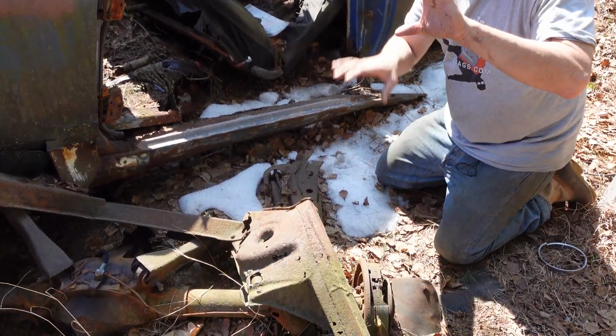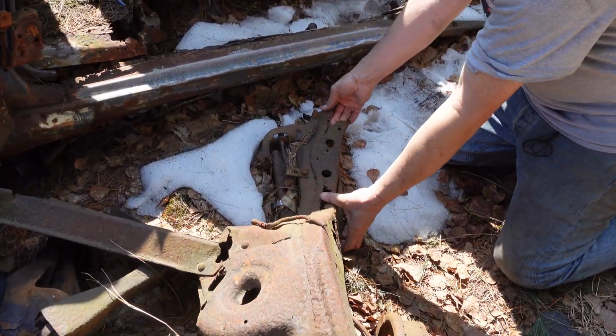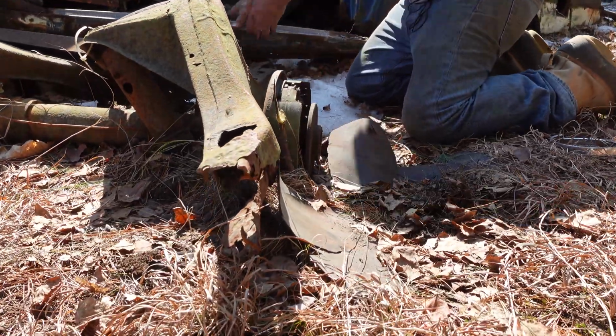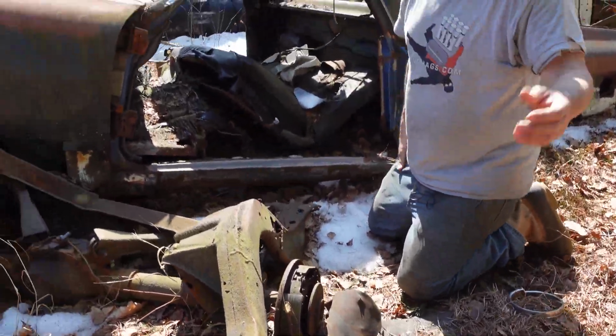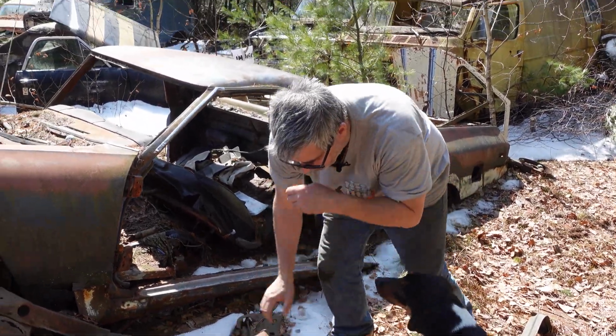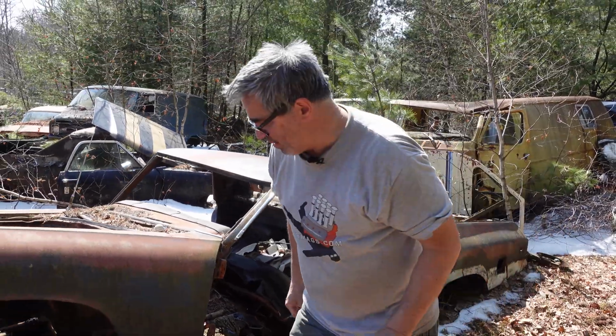Unlike the C channel seen under two doors, this frame right here was once a box section, which allowed the El Camino body to be stiffer with the 800-pound load that was possible. Now this rear axle here is the original 10 bolt. Again, this is not a Super Sport, that would be a 12 bolt.